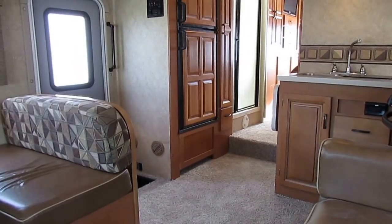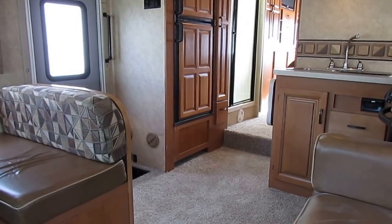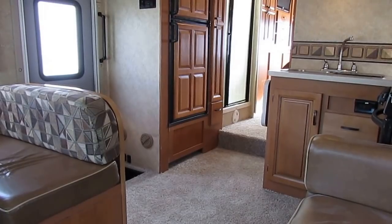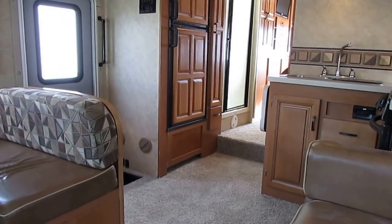I don't want you to take my word for it. It's the lowest price one out there. I want you to see for yourself. According to my third-party software, we're $8,500 under average price for this particular make and model Sunseeker within 20,000 miles of 11,000 miles.